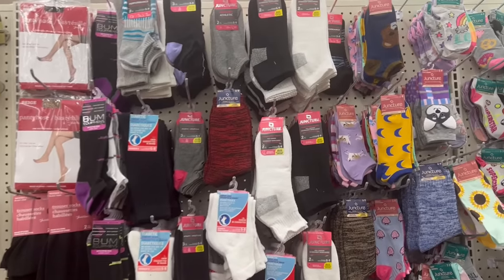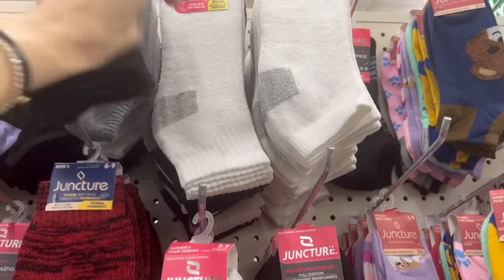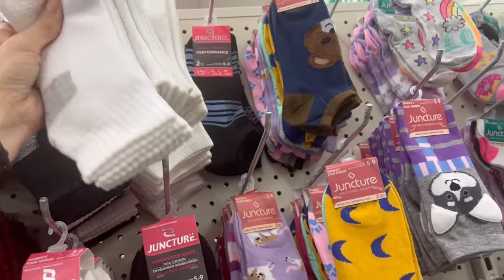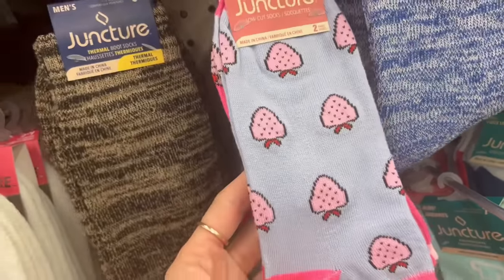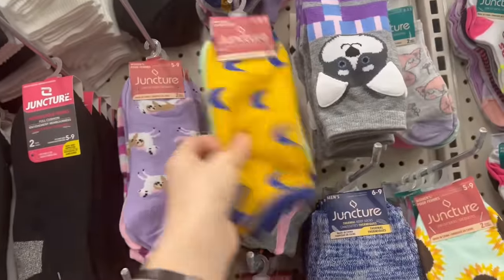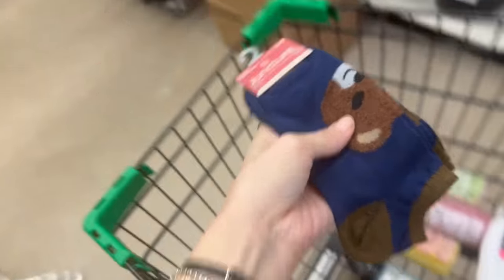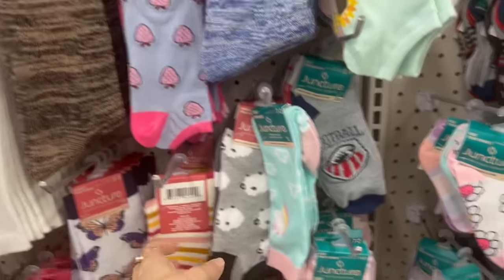Oh, let's look at the socks. Wait, wait, wait. What? Definitely gonna get these. These are adorable. Oh my god, these remind me of the OG socks. Okay, why is this like so Ralph Lauren? I'm gonna get that. I'm getting that. Got sunflowers. Look how cute.